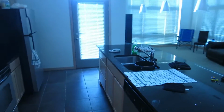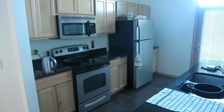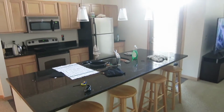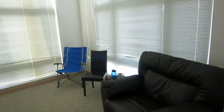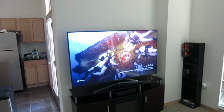And then we have, of course, the main area. Oh man, the camera's all blue. It'll figure it out eventually. Look, it's figuring out white balance. It's learning. I apologize, the counter's always messy. I've got some stools now for the little island, which is great. And then over here, we have, still not the best. I probably want to get a couch or something at some point. But I've got this really lovely, wonderful recliner, facing a really enormous freaking TV.